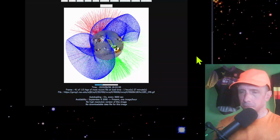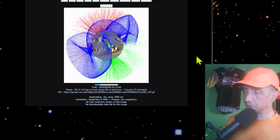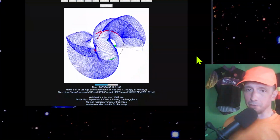Here's our line of sight field plot, and that's what's going on with the sun's B field. The blue lines, the red potential field surface source lines are the south polar fields, and green are the north polar fields, while the grayscale is the photosphere magnetism.